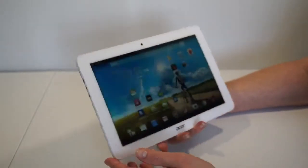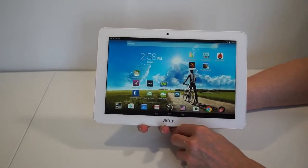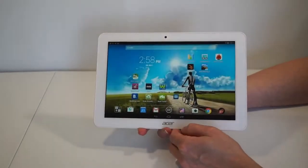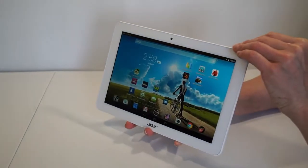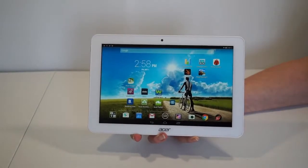The selling point really is the display, and Acer is pretty darn proud of it. They should be. Got a 1920 by 1200 IPS display that's quite bright. Great color saturation, great contrast, good off-angle viewing because, well, it's IPS. You can see there's some shifting going on, but not a whole lot at all. It's lovely to look at, honestly, and that's one of the most important features of a tablet for most people.